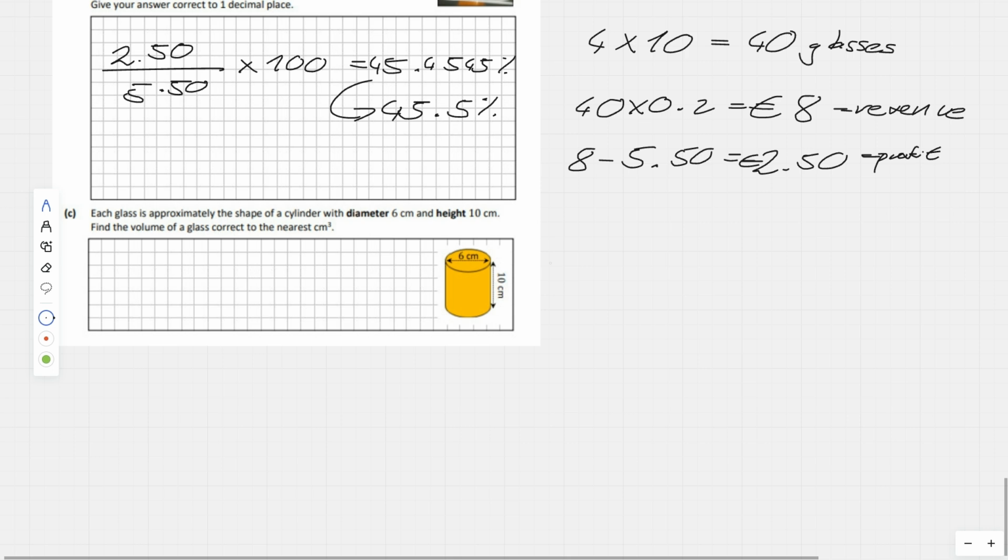So in this case, we always want to look at the question: are we looking for volume or are we looking for area? You see here, we are looking for volume. So the formula, if we copy it down, is V is equal to pi r squared h. From here, very simple, we just have to fill the formula in. And just at the end, we can't forget we need to correct it to the nearest centimeter cubed.